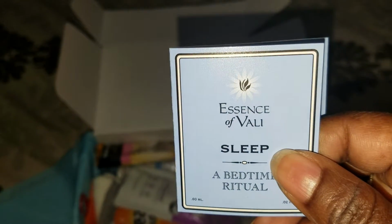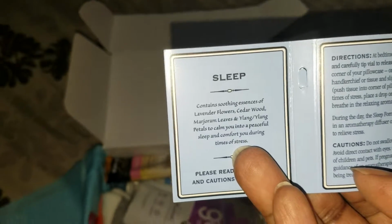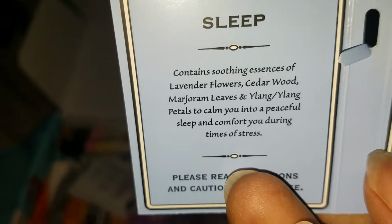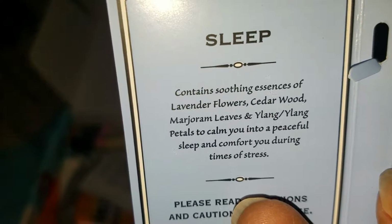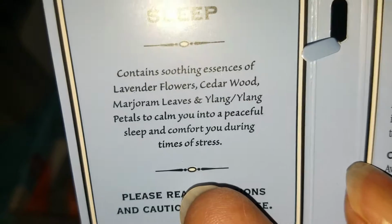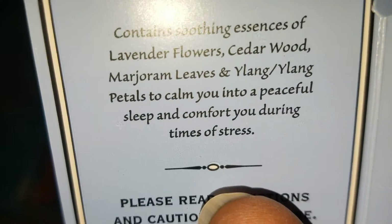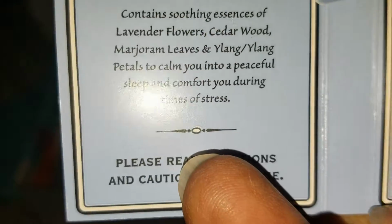All right, what do we have here? We have essence of Vali, or Vala. It says sleep, a bedtime ritual. Okay, maybe it's in the box somewhere because something is supposed to be right here. All right, let's see what it says. It says contains a soothing essence of lavender flowers, cedar wood, marjoram leaves, and I guess ylang petals to calm you into a peaceful sleep and comfort you during times of stress.